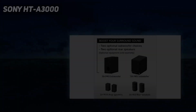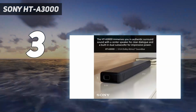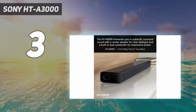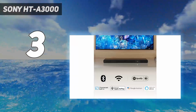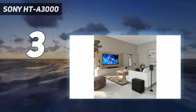At number 3. Sony HTA-3000. The A3000 is the smallest, cheapest model in the HTA series. You can see the two pricier models further up this list. It still has Dolby Atmos, but a few corners have been cut. There are no upward-firing drivers or additional HDMI inputs.